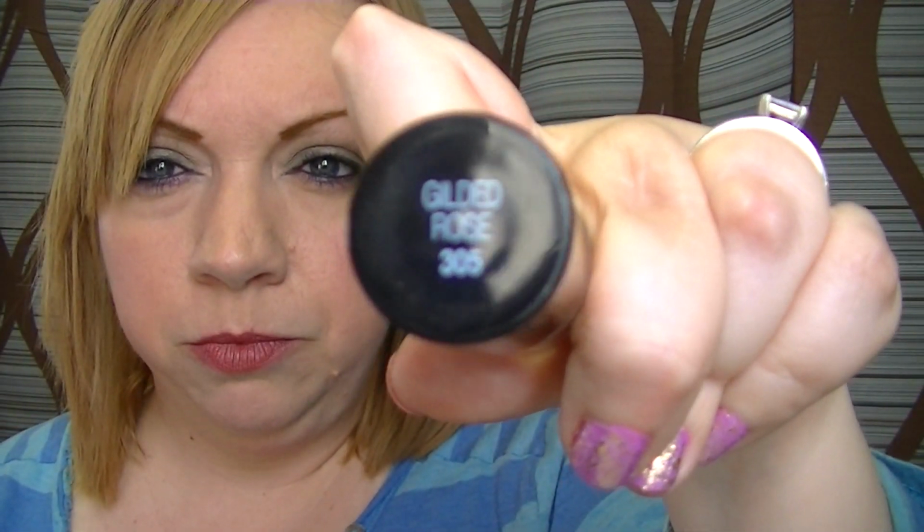So then the other thing I got, I think this is new. I'm not sure, because Maybelline's not a brand that I'm super up on. But this was $2.99, and it's the Maybelline Color Show nail wear, and the color is Gilded Rose number 305, and it's just a rose, like a rosy gold glitter.